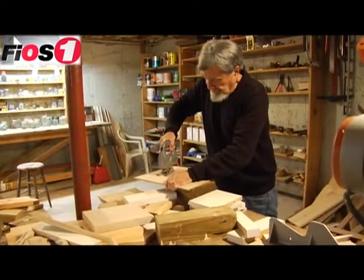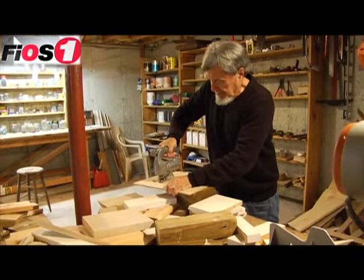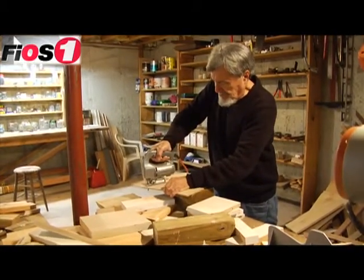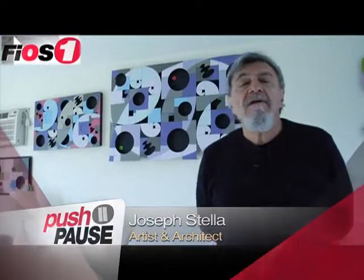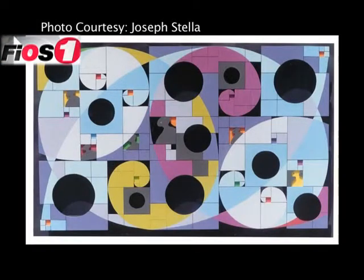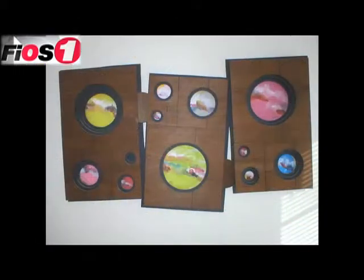At his home studio in Watermill, artist and architect Joseph Stella is working on a new wood relief for his Golden Rectangle series. The Golden Rectangle is a series based on a series of numbers discovered by an Italian mathematician known as Fibonacci. He lived in the 13th century. He discovered these patterns in nature and in much of the great art and architecture over the years.